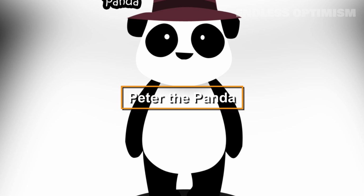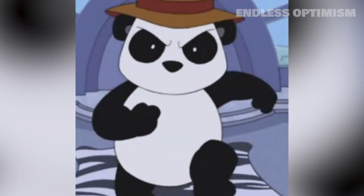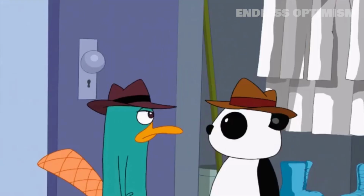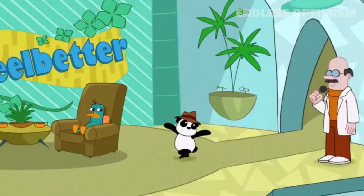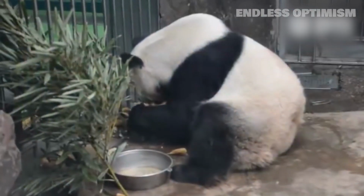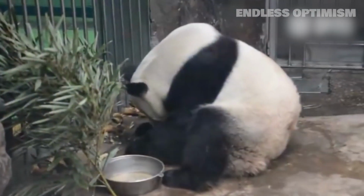Now let's talk about Peter the Panda. This one is another secret agent from Seattle. He used to be Doofenshmirtz's enemy before Perry, but now he's the enemy of a scientist named Professor Mystery. Panda bears can be vengeful if you provoke them, like this one panda in a zoo that happened to be bitten by a tourist. He may look cute and cuddly, but Gugu was out for revenge.